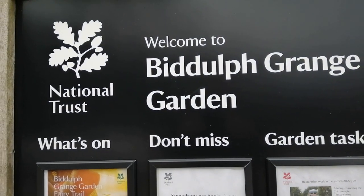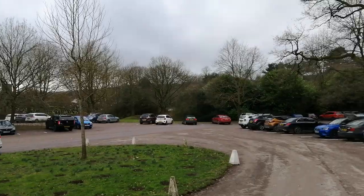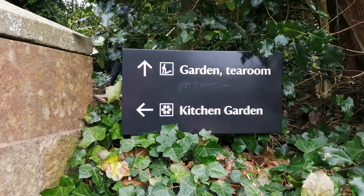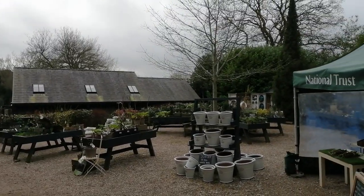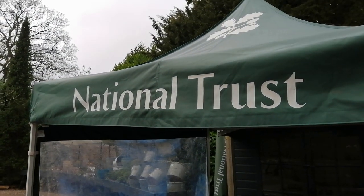Biddulph Grange Garden is run by the National Trust and it's one of my favourite National Trust gardens. As usual, there's a shop, a garden and a tea room. What's nice is they've given quite a lot of thought for activities for children and young adults. Here you can make a wand.